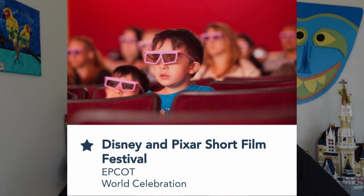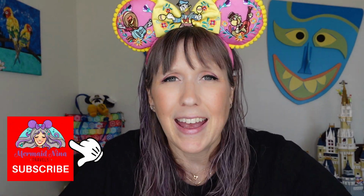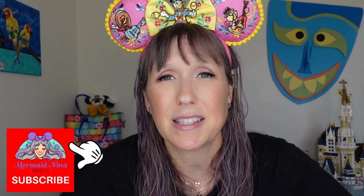Now this isn't really near the Epcot ball, so I'm not really sure why they're including it in the same area, but this is also part of World Celebration. Now this is a great activity if you need a time killer, right? You're waiting for those Genie Pluses, perhaps you have a dining reservation coming up. Maybe it's rainy, or you just need some air conditioning, or you've got some kiddos that just need a break. They just need to chill in front of a TV set, so to speak. The film festival is a great way to do that. All those amazing Disney and Pixar shorts will be shown for you there.